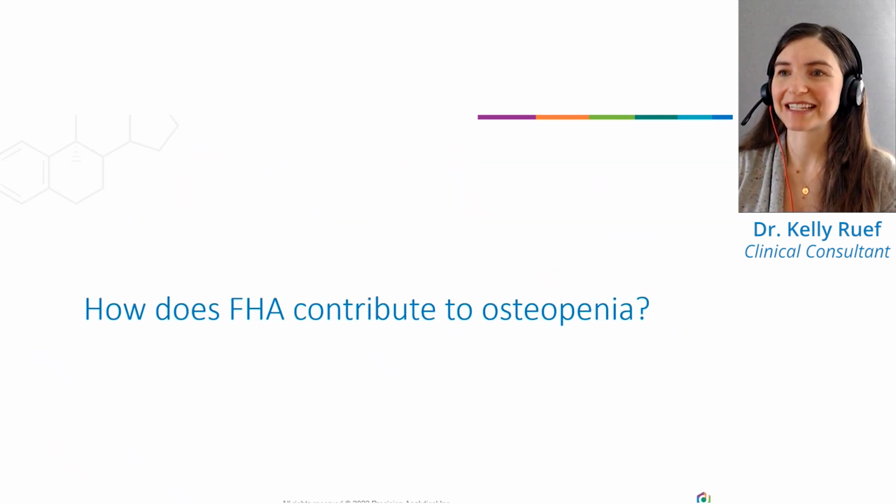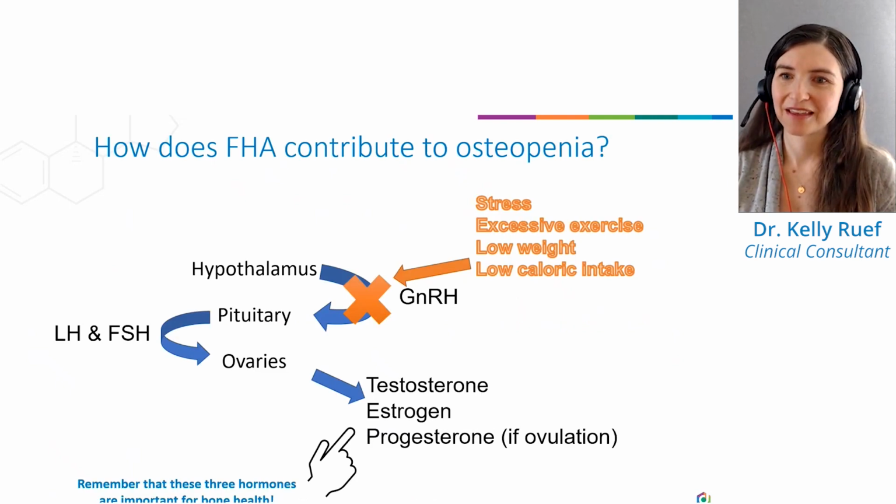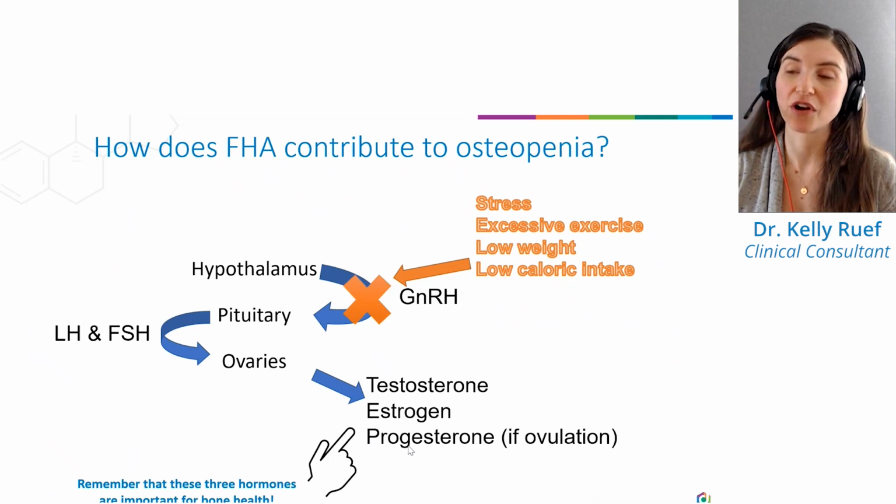Okay, so how does this hypothalamic amenorrhea contribute to osteopenia? So let's go back to this chart here. If you think about it, all of these hormones here are important for bone health. Testosterone, estrogen, and progesterone. They're all important for bone health. It's incredible, but progesterone really is important for bone health.